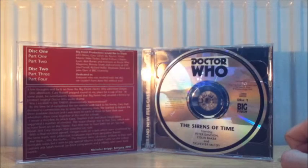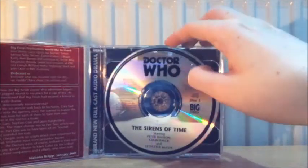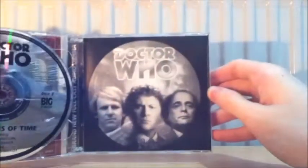Then inside the Sirens of Time we have the booklet and the two discs. We have part 1 and part 2 there, with the lovely reflective CDs, part 3 and part 4, and a picture of the Sirens of Time.